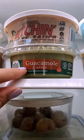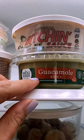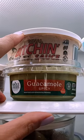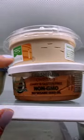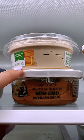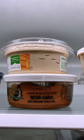We get guacamole from the store when I don't have time to make it. And then this bitchin' sauce is, honestly, if you haven't had it, it's the best sauce, and it's mostly made from nuts and spices. Two different types of hummus, because hummus is great for sandwiches and snacks, like carrots and hummus, or a veggie sandwich with some hummus on it.